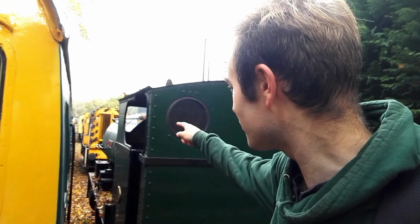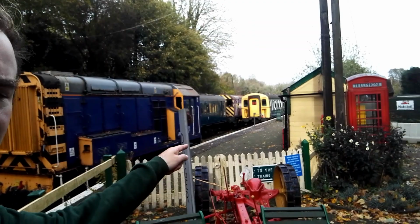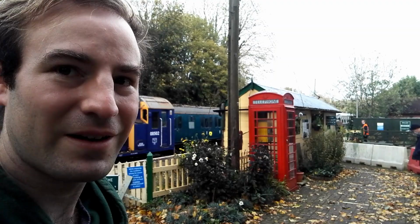Interesting view of a Thumper, an 08, and I can just see a Pacer in the background, and of course the Peckett in the foreground. So as we come out here and get a better view, there's the Peckett. There's another 08 shunter, and over there is our train. So I've got to go to the ticket office and buy my ticket to have a ride up the line.